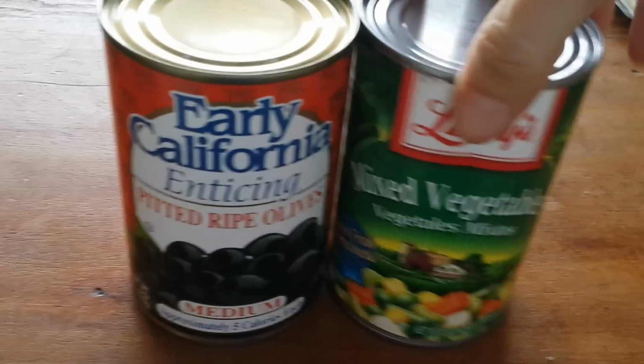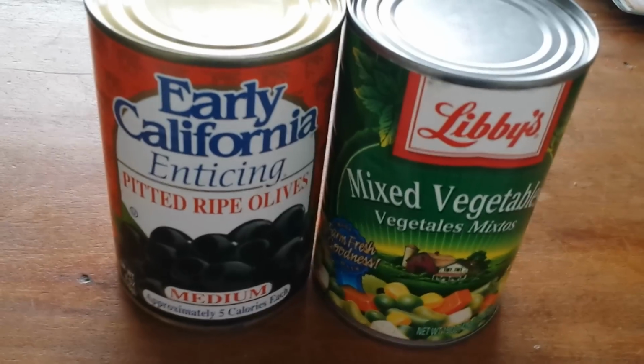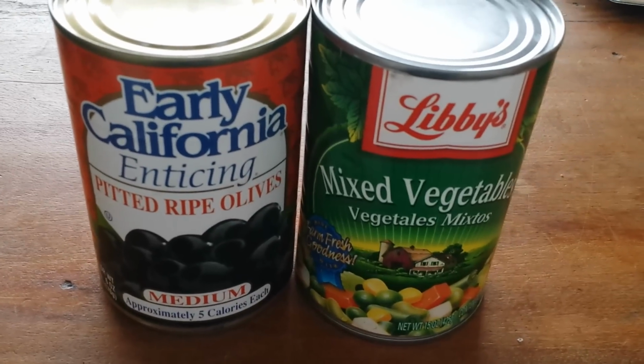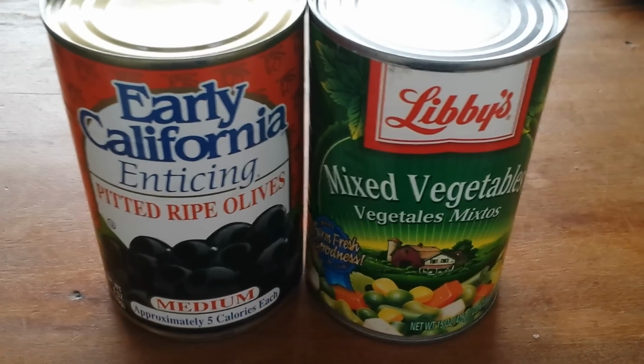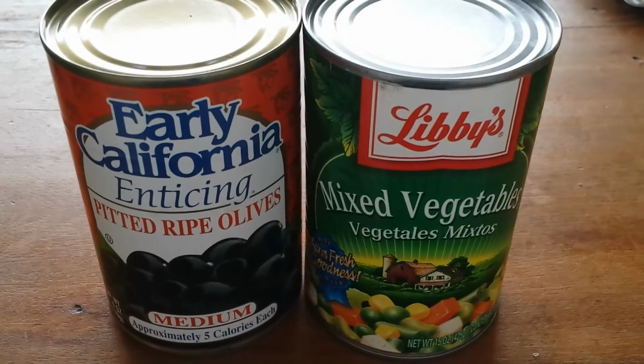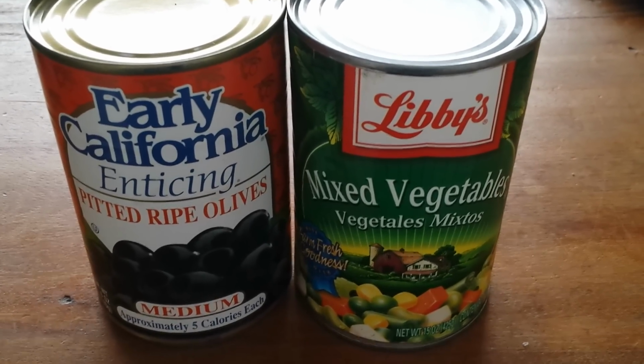So there you go, folks. Something to think about with expiration dates. Let's keep our food healthy and clean and as full of quality nutrients as we can, but let's also be realistic and realize that not everything in the can generally goes bad the instant the date passes.